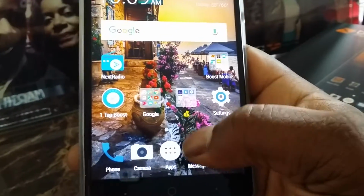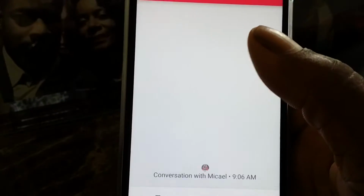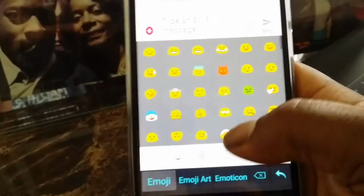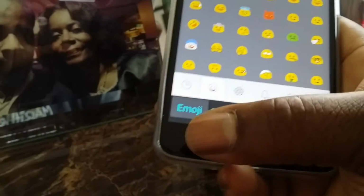Okay. The keyboard on here is pretty good as well. So you open up your messaging and actually click on your keyboard. You do get your emojis in here as well. I know people are big on emojis, so if you click on the little smiley face right there, you got all your emojis there. Okay, let me go back.